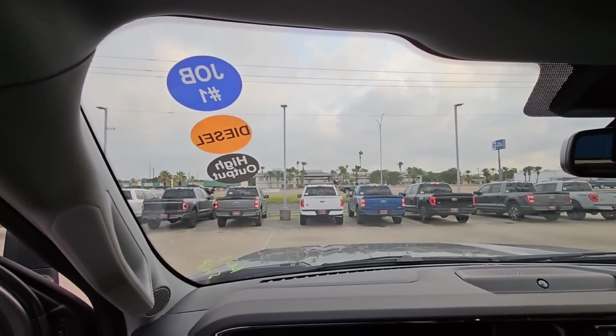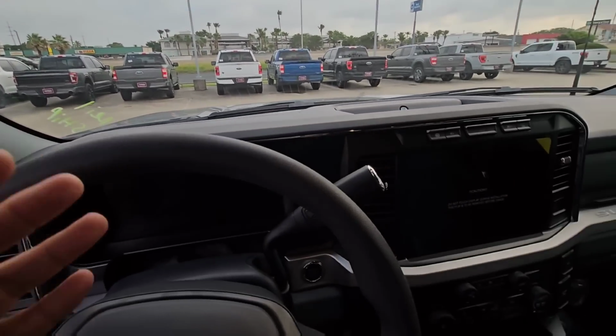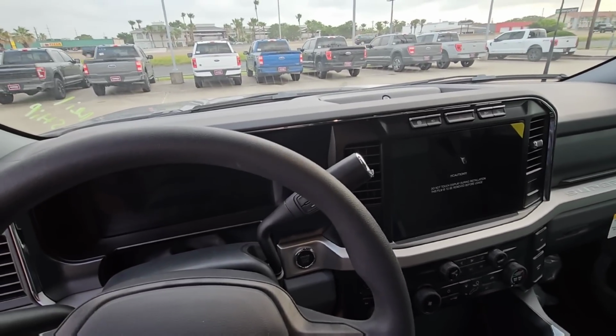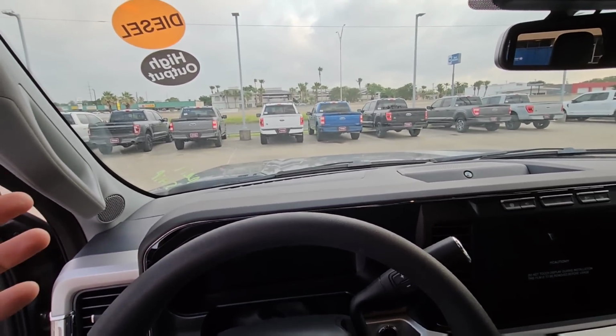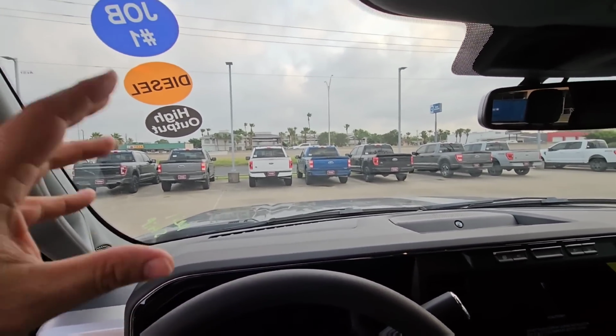And it's not that I need that stuff, it's just the fact that I want to be able to demonstrate the full capabilities of the truck. And if I don't have certain features and I'm limited, I might as well wait until the right truck is available. And that's kind of my little motto when it comes to this.